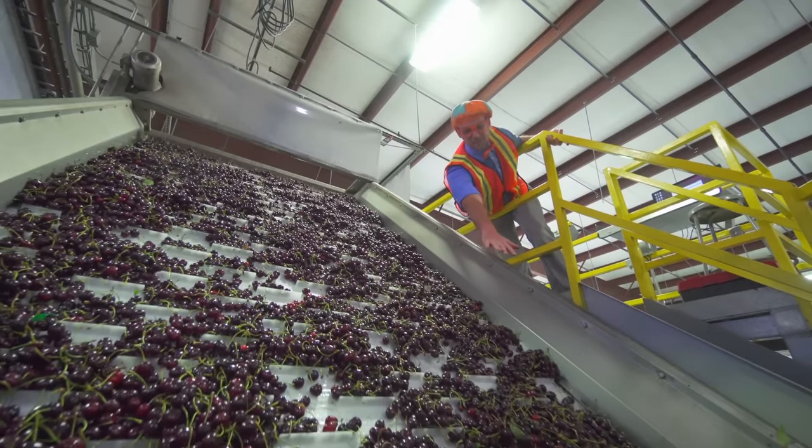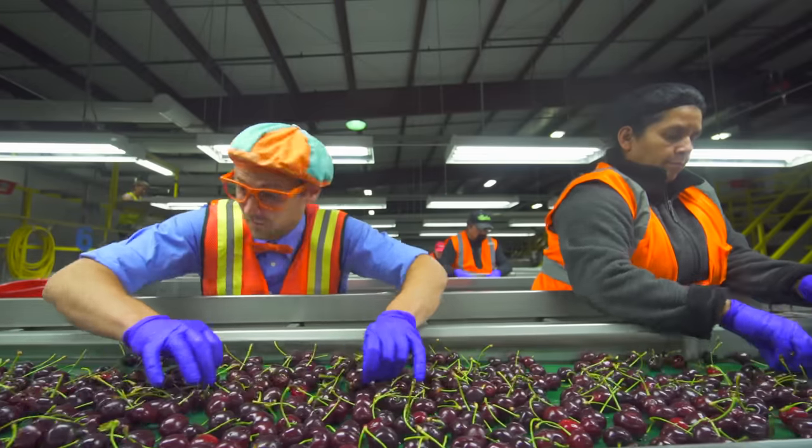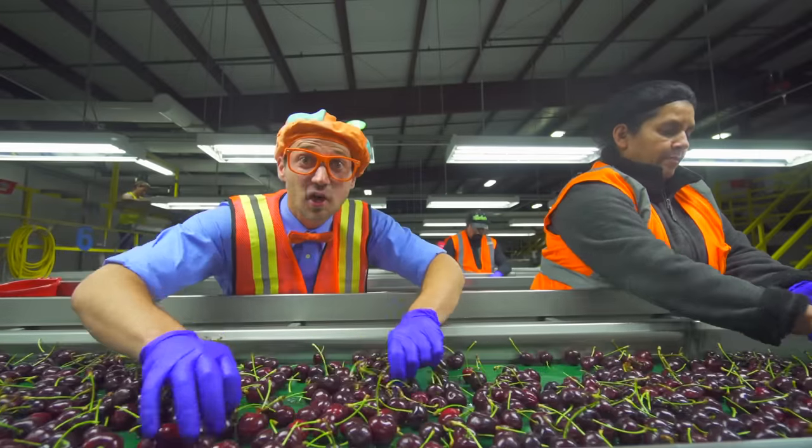So now it's time for the cherries to go up this conveyor belt and go get sorted in the factory. Whoa! Whee! There's so many cherries!